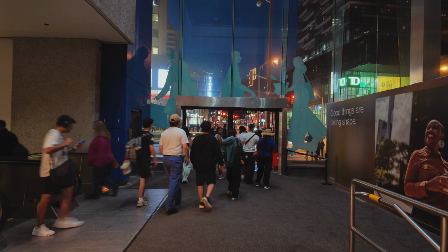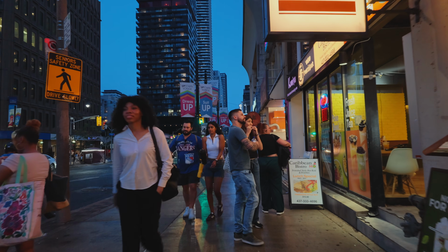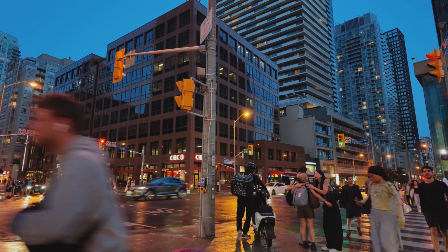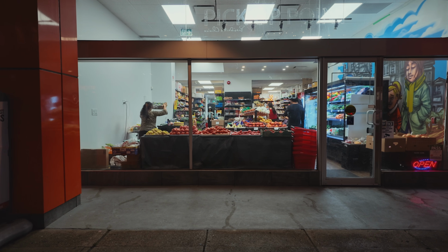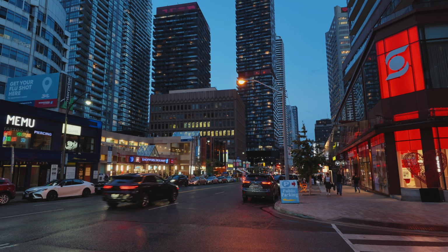But Eglinton Station comes out right in the heart of Midtown Toronto. Yonge and Eglinton is one of the city's major intersections, and it's also a major commercial center with retail, restaurants, and many high-rise residential towers. But this area looks drastically different today than it did when the subway was first built.